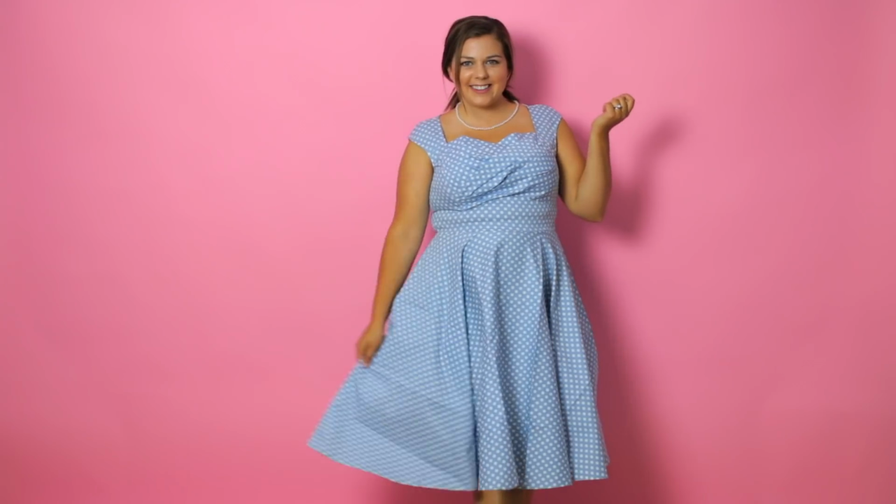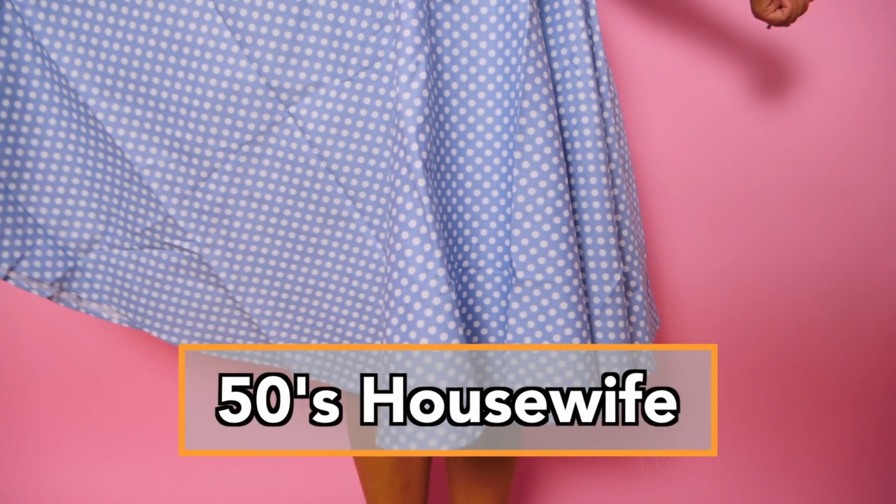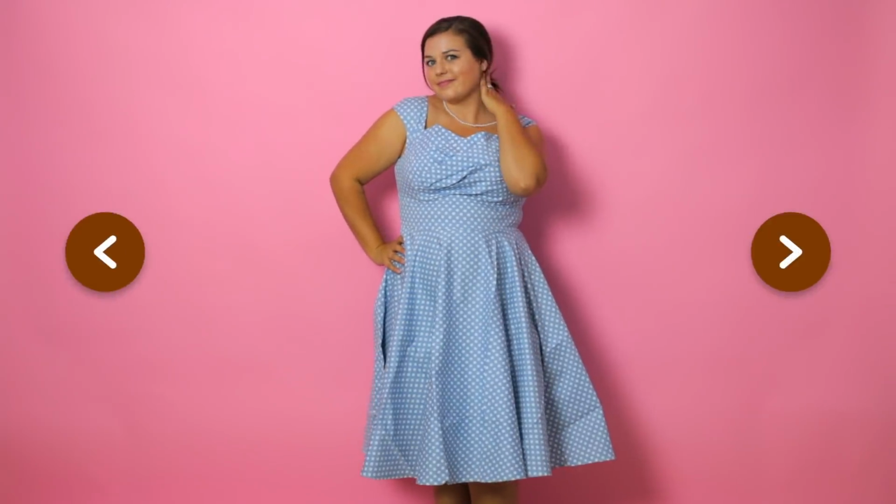On the more feminine side, you could be a 50s housewife. I'm wearing this vintage style dress that reminds me very much of Amber from Hairspray. Some pearls, and I put my hair in a little low bun.